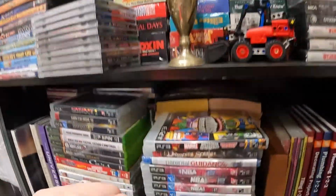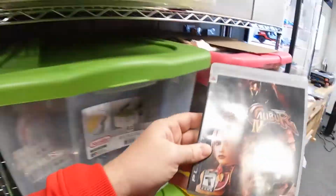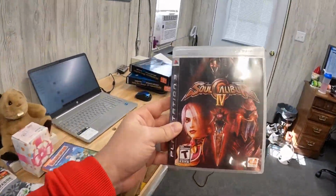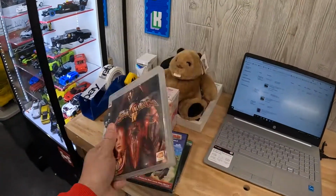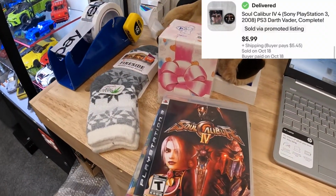It is another game that I listed last night. This one is Soul Calibur 4. It's the one with Darth Vader, and it's the PS3 version, and that sold for $5.99 plus shipping. Well, I think that's it for Tuesday so far.